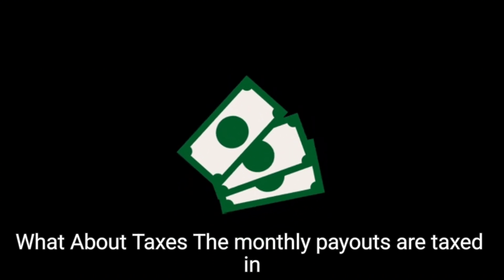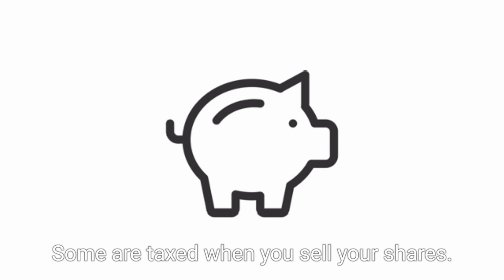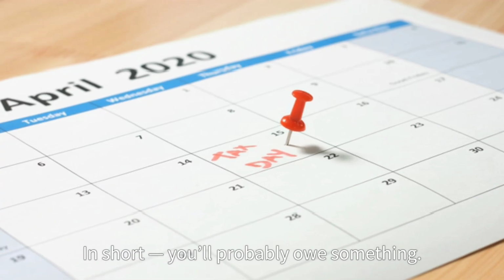What about taxes? The monthly payouts are taxed in different ways. Some are taxed like regular income, some are taxed when you sell your shares, some are return of capital and lower your cost. In short, you'll probably owe something. It's not tax-free.